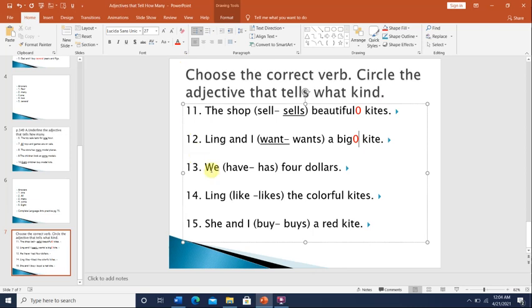We have or has for $4. We means you and somebody else, so that's plural. Which verb do we use when there's plural, have or has? We have. Is there an adjective here that tells you how many? Not what kind. We have only an adjective that tells you how many, which is 4.